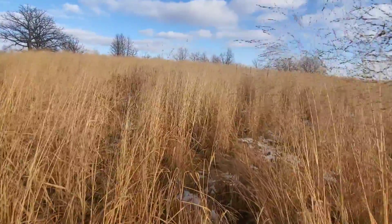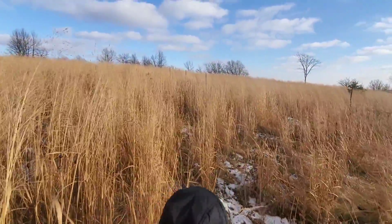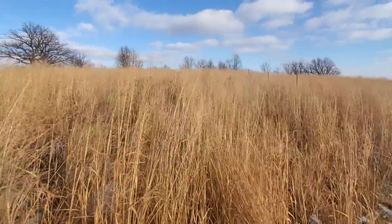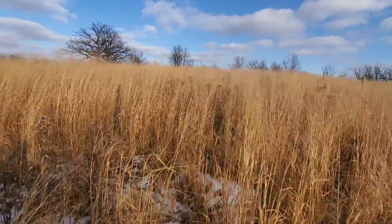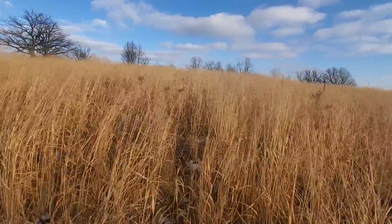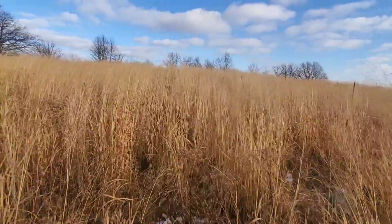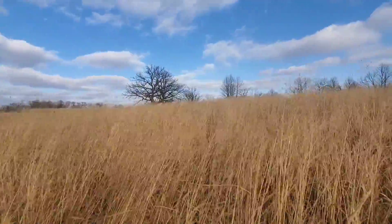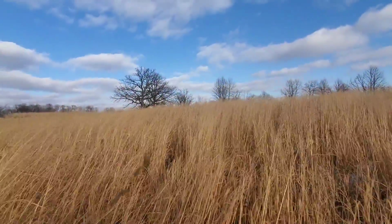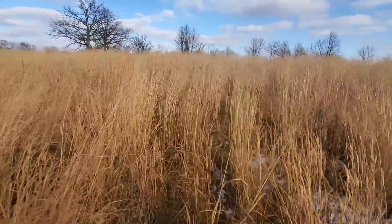But as soon as that snow starts to warm up and melt and fall off the stalks, the switchgrass bounces right back up. So none of it's folded over right now, which is a little different than my third year cave-in rock. I'll show that, but the third year cave-in rock is a little bit more lodged. So yeah, second year Shawnee.